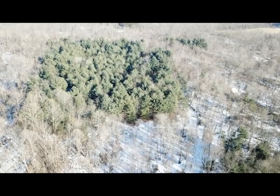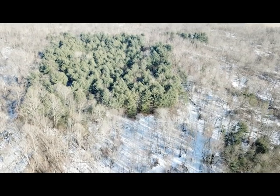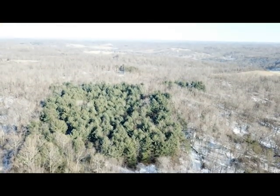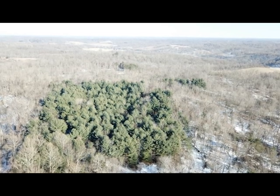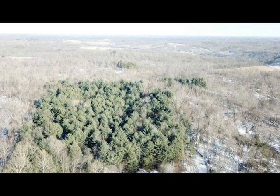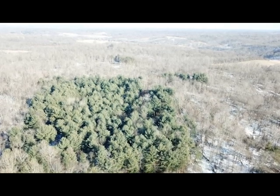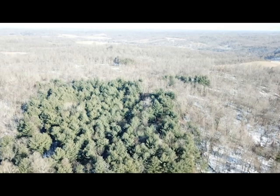Here we are on the new property. This property was just recently purchased at the beginning of 2020. It has a 4-acre pine grove in the middle of the front of the property. It's 40 acres total. I've got 20 acres on the front side, which terminates just behind the pine trees, and 20 acres on the back side of the property that will be used for bedding.